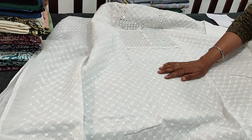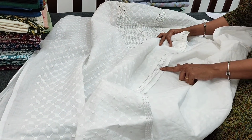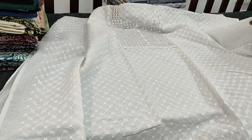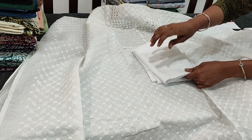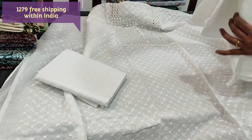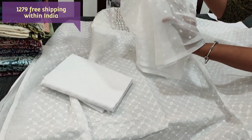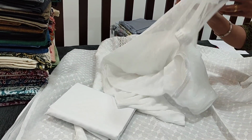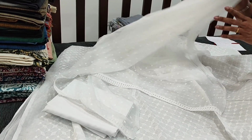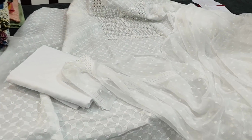The embroidery pattern might vary for each and every set, but the concept will be the same. We have crochet lace tapings in the daman. It is plain at the back. Lining is needed for the top and it is teamed with pure white cotton bottom and a beautiful dupatta in chiffon fabric, and the dupatta has a self design. A very soft, beautiful dupatta with crochet lace tapings on the edges. So it's a single color. The cost of the set is 1279.